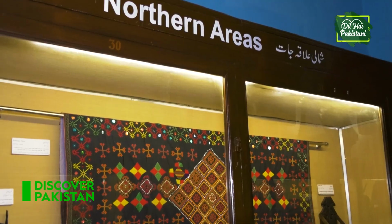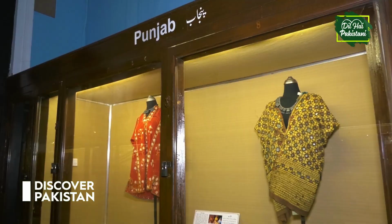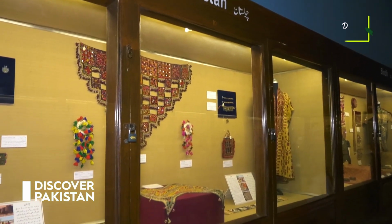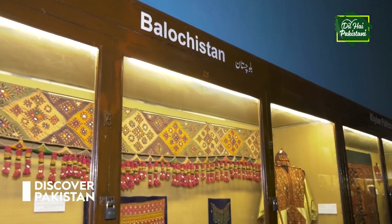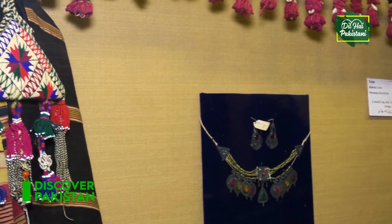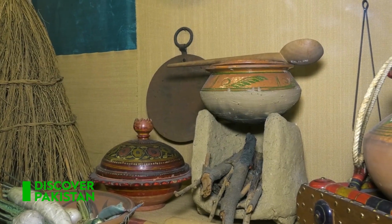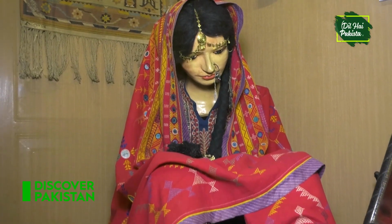Next is the gallery that represents all the present-day cultures of Pakistan: northern areas, Punjab, Cholistan, Balochistan, Kalash, Khyber Pakhtunkhwa, and Sindh. Pakistan has so many cultures and they are all rich and so vibrant. Every culture you find here has so much detail to it.